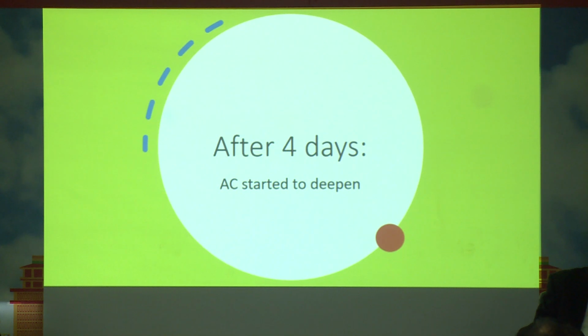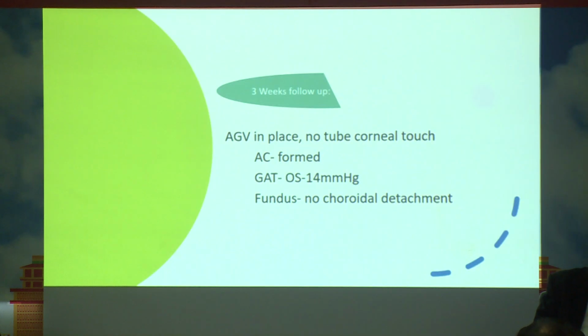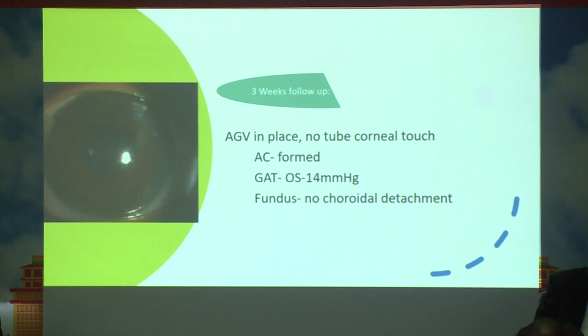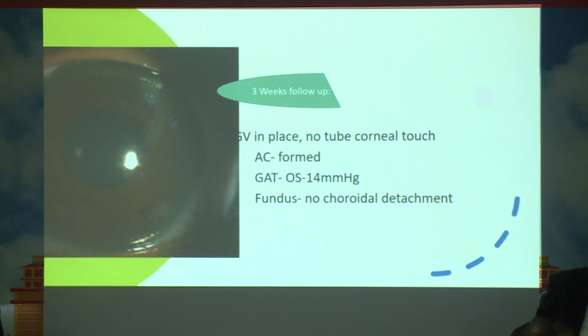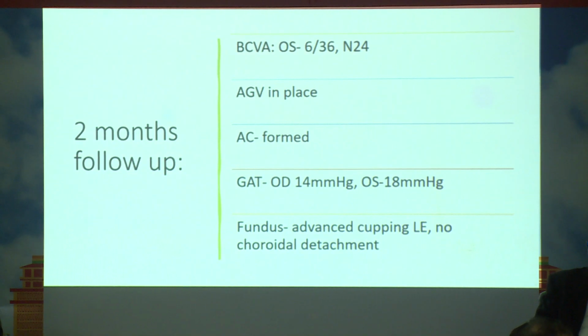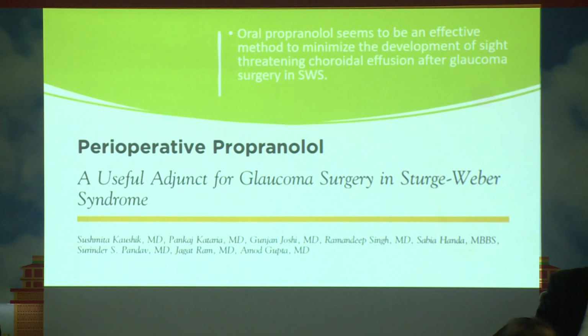After 4 days, the AC started to deepen. On 3 weeks follow-up, the AGV was in place, no tube cornea touch, AC formed, IOP of 14, and the fundus showed no choroidal detachment. At 2 months follow-up, BCVA of 6/36 and 2/4, AGV in place, AC formed, IOP of 14 and 18, fundus showed advanced cupping but no choroidal detachment.